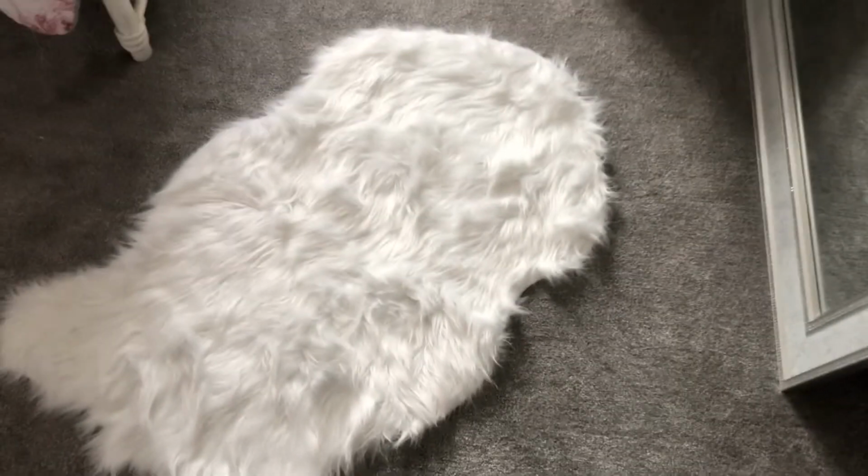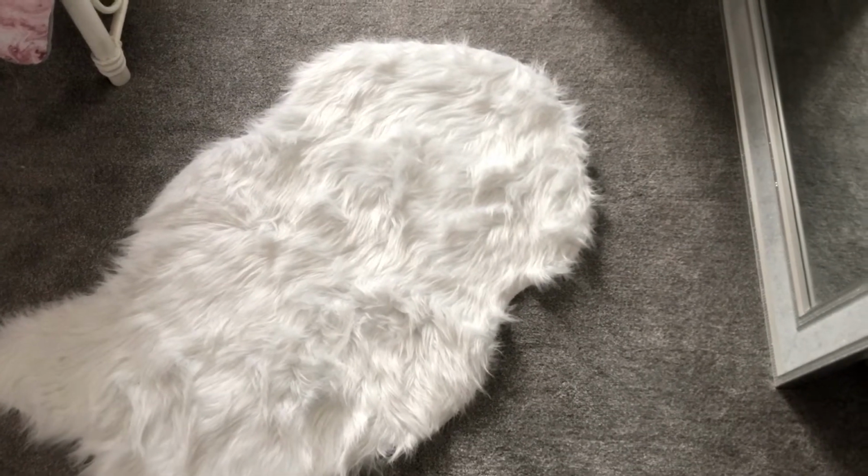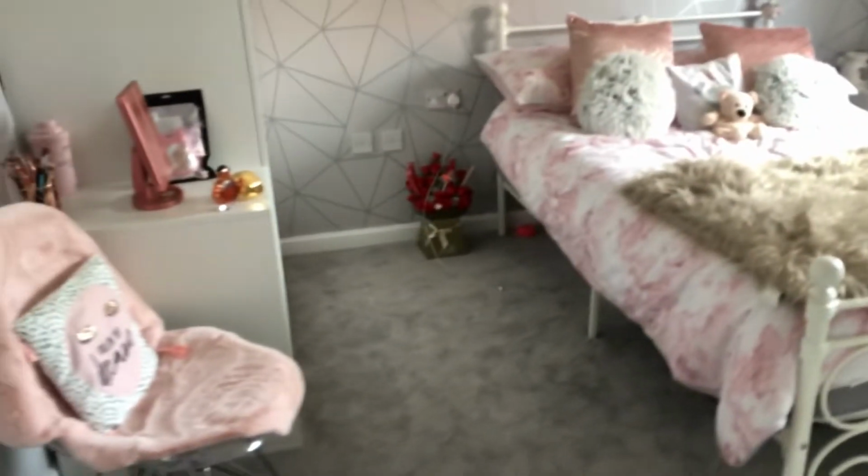And then we're back to the door again with my rug. If this camera wants to focus anytime today. But yeah, that is our room tour.